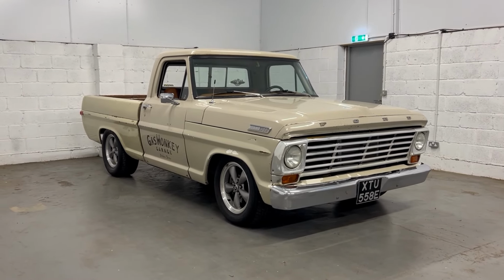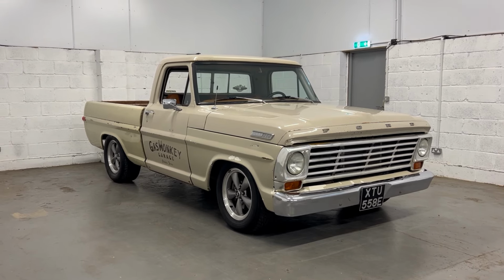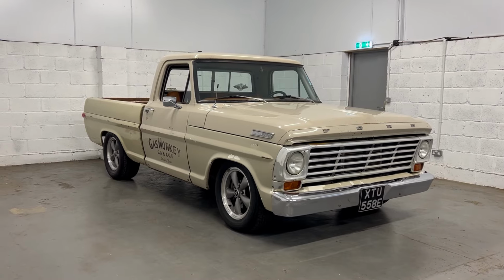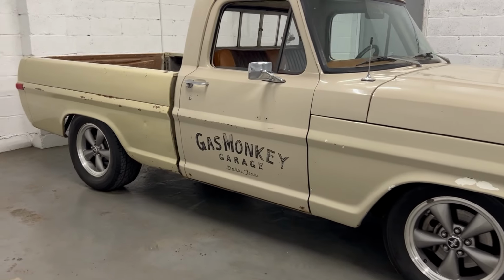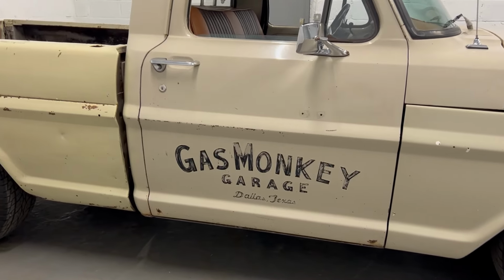Welcome to Stone Cold Classics, and today we have my very own 1967 Ford F100 pickup truck. Reluctantly decided to sell, and this car has quite a rich history. So as you can see on the side, it says Gas Monkey Garage. This was the truck that featured in series one of Gas Monkey. This was the shop truck from the show.